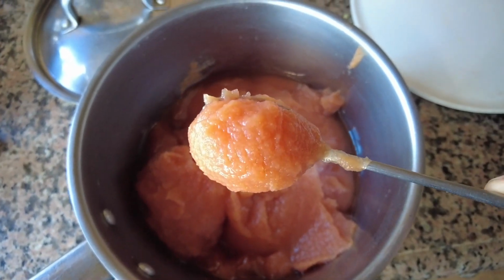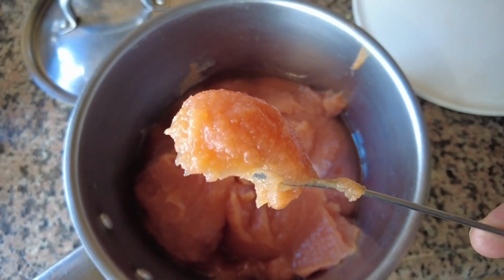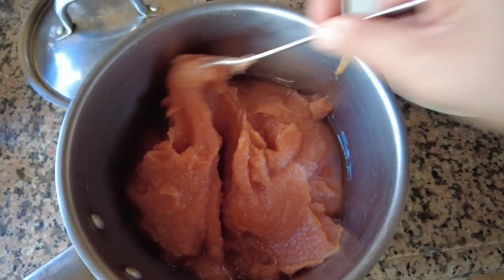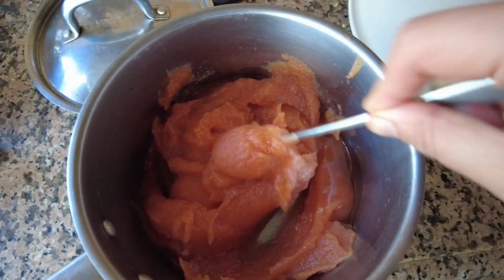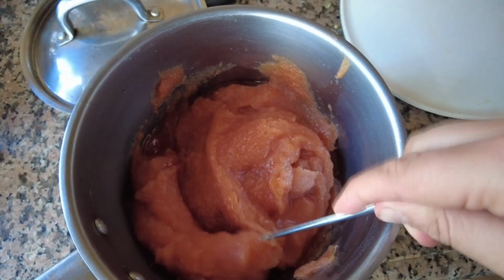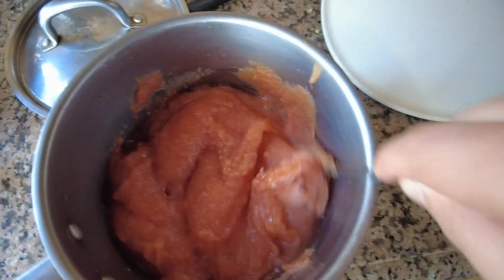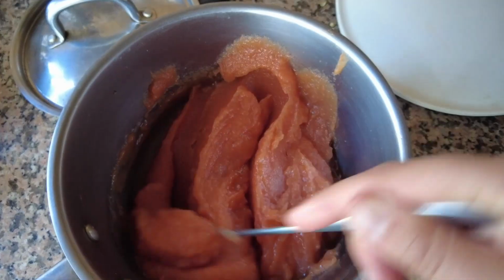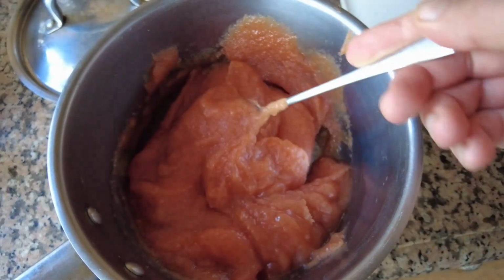I think it could be and should be a little bit thicker, so next time I'm gonna add a little bit more sugar, as well as just boil it down a little bit longer, and then I can put it into actual jars and store them away for the winter. This we've just been eating as a dessert because it's not super sweet and it's delicious, so why not?